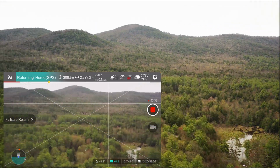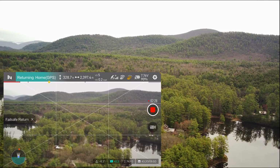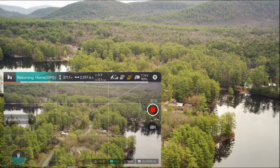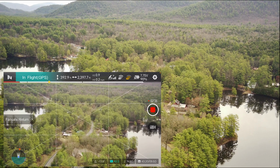And that seems to be about it. 2,300 feet. I can get way further the other day. Same flight line. I'm gonna turn that off.